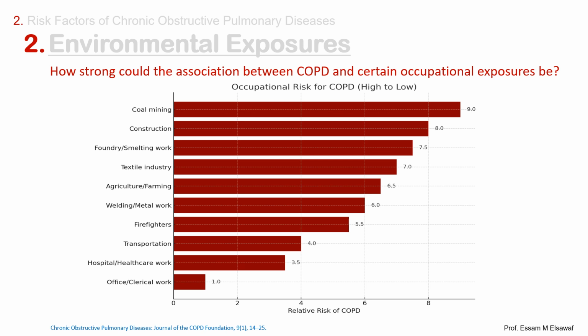This graph highlights the gradient of occupational risk of COPD, emphasizing that coal mining, construction, and foundry work have the highest risks due to heavy exposure to dust, fumes, and chemical agents, while mid-range occupations such as textile, agriculture, and welding also demonstrate significant risk, reflecting chronic inhalation of organic and inorganic particulates. Notably, even occupations like firefighting and healthcare work, which are less industrial, also show increased COPD risk, likely due to smoke, disinfectants, and indoor pollutants. The relatively low risk among office workers serves as a reference baseline. These findings underline the importance of tailored preventive strategies in high-risk work environments.